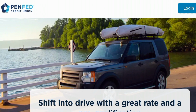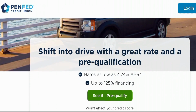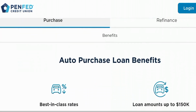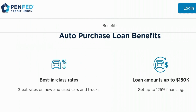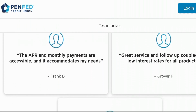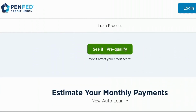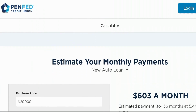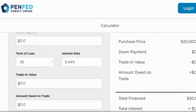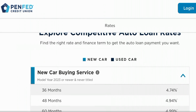Now, the PenFed Credit Union car loan. Generally, you can see this is their website, the platform. You can see auto purchase loan benefits and a whole lot of stuff. I'm certain that you have already seen these, so I wouldn't want to start discussing that. But one thing you need to know is that with the PenFed Credit Union car loan, they provide members with the opportunity to finance the purchase of a vehicle through the credit union. Okay, so that is the first thing that you need to know.